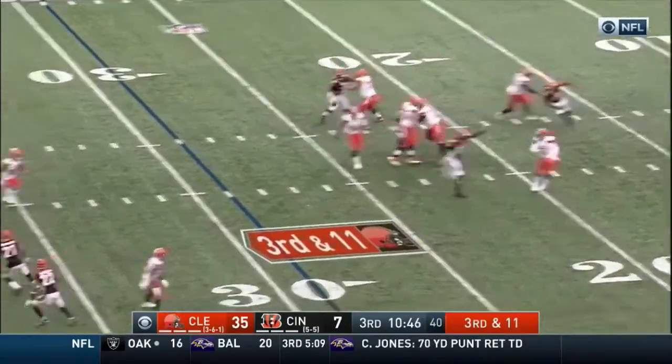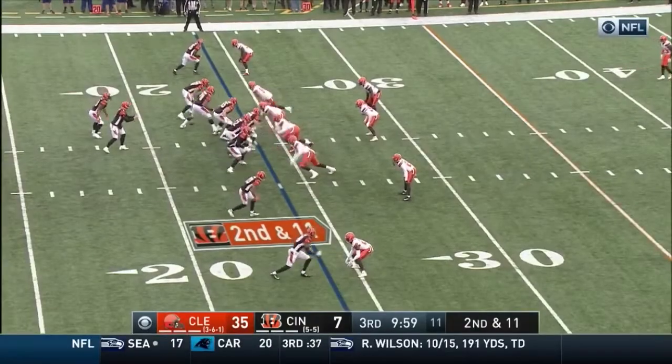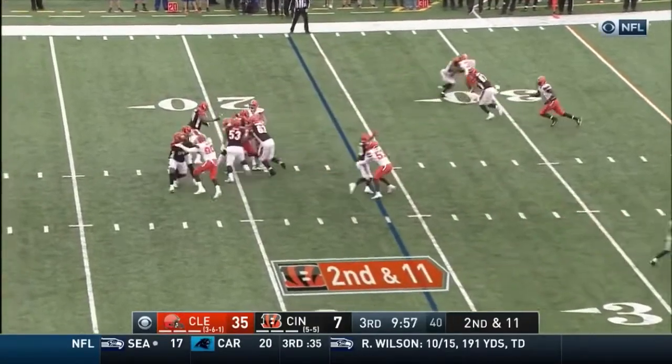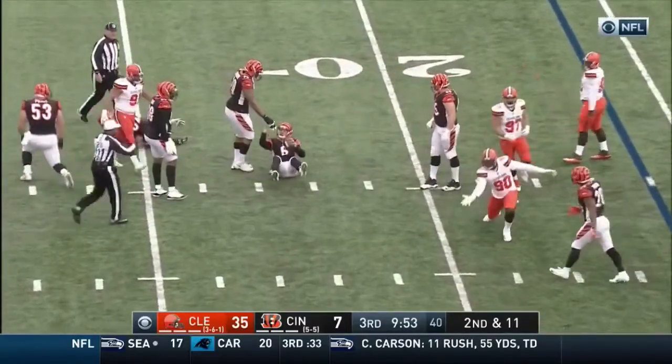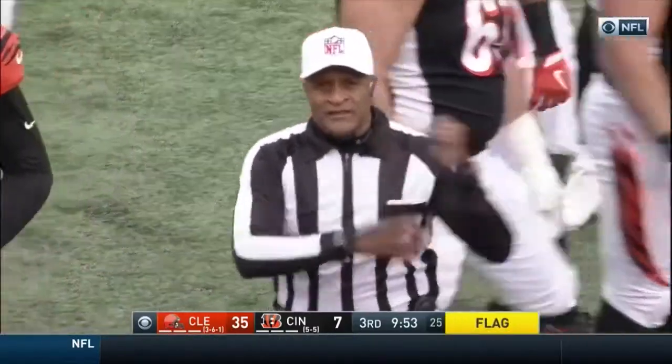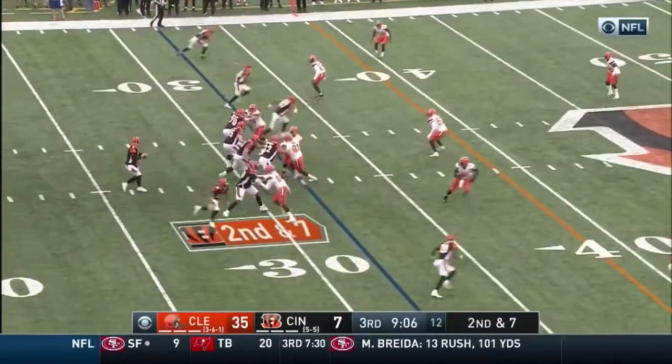Mayfield. Nice block by Robinson, left tackle. That goes incomplete. The University of Florida. 2nd down and 11. Lot of traffic, and down he goes. Hit on the play. A couple were in there. Holding. Defense, number 38. Offense.